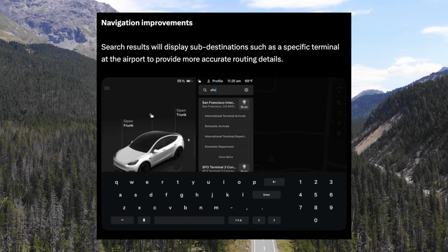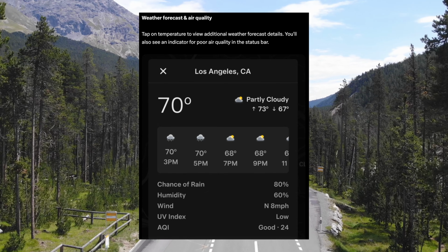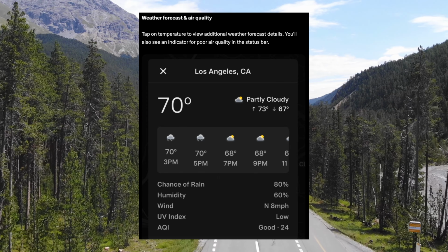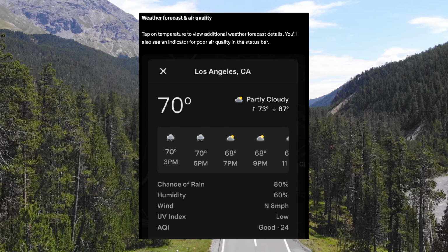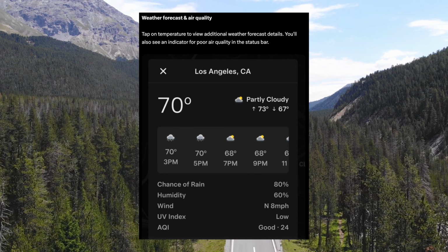Next, an image of what the weather forecast and air quality display will look like. You tap on the temperature to view additional weather forecast details. You'll also see an indicator for poor air quality in the status bar. And if you want to know about all 10 new features that come into your Tesla in the summer release, watch the video above.